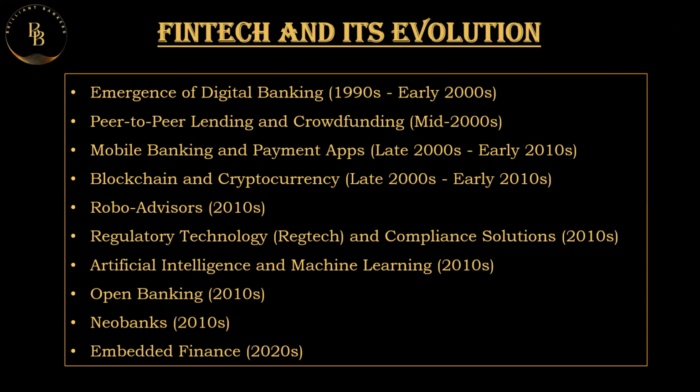The evolution of fintech in international business has been characterized by increased competition, improved accessibility, and a shift towards customer-centric solutions. It has also brought challenges related to data security, regulatory compliance, and the need for traditional banks to adapt to the changing landscape. As technology continues to advance, we can expect further innovations in all these discussed places in the financial service industry.